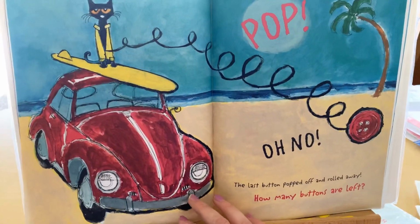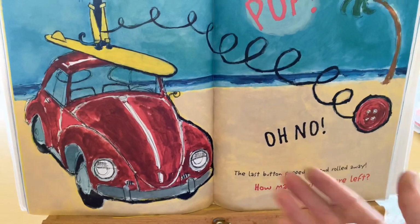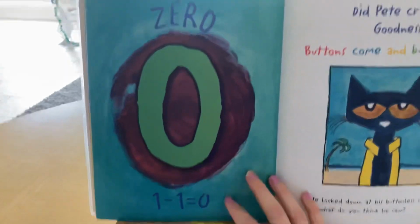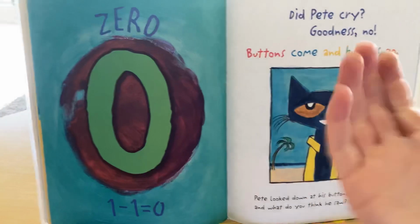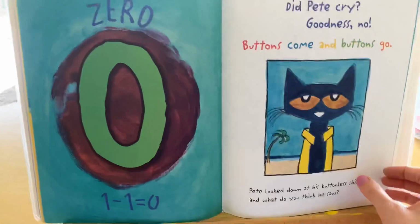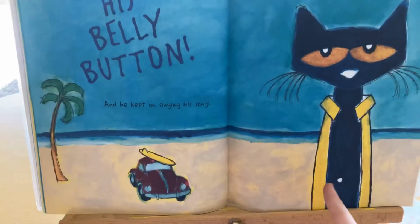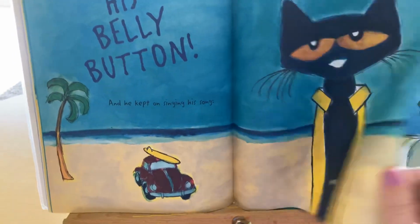Pop! Oh, no. The last button popped off and rolled away. How many buttons are left? None of them. So how many is that? Zero. One, take away one, is zero. Did Pete cry? Goodness, no. Buttons come and buttons go. Pete looked down at his buttonless shirt, and what do you think he saw? His belly button. And he kept on singing his song.